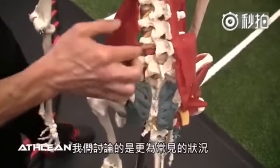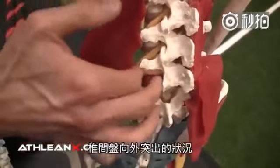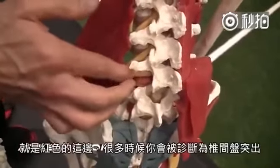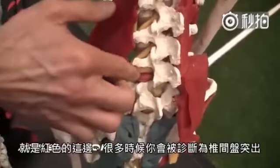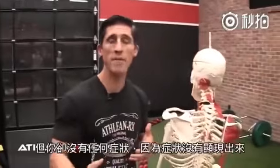What we're talking about more often is this. This is a bulging disc, a herniated disc. And the disc starts to protrude out the back. This is what this red area is. And a lot of times, you can be diagnosed with a bulging disc because an MRI tells you have a bulging disc, but you don't have any symptoms.